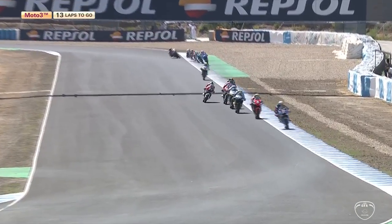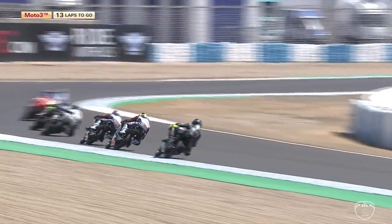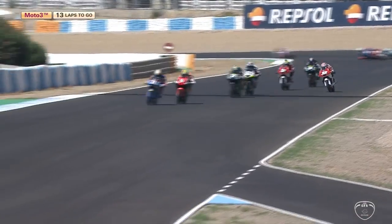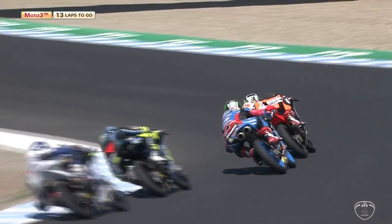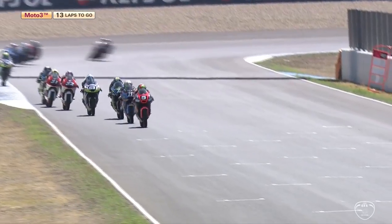Absolutely. Jaume Massia now back into 2nd place with Foggia and Vicente Perez close behind. Into the right-hander of Ferrari we go before we go into Lorenzo. That's where the incident was. I assume the marshals, or hope the marshals, would have cleared the bikes. Here comes Massia up the inside, though, of Lopez into the lead of the race. Brilliant bit of riding there from the Cuna de Campeones KTM machine.